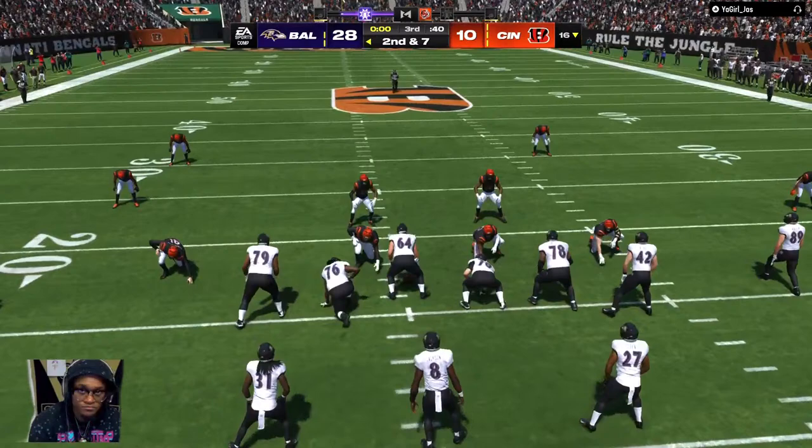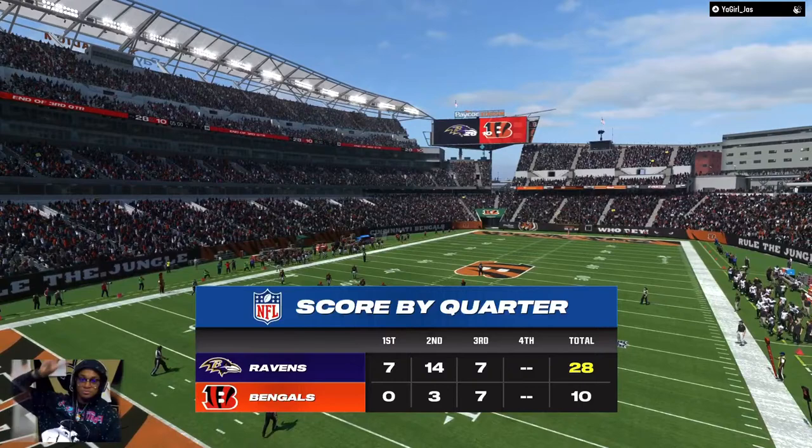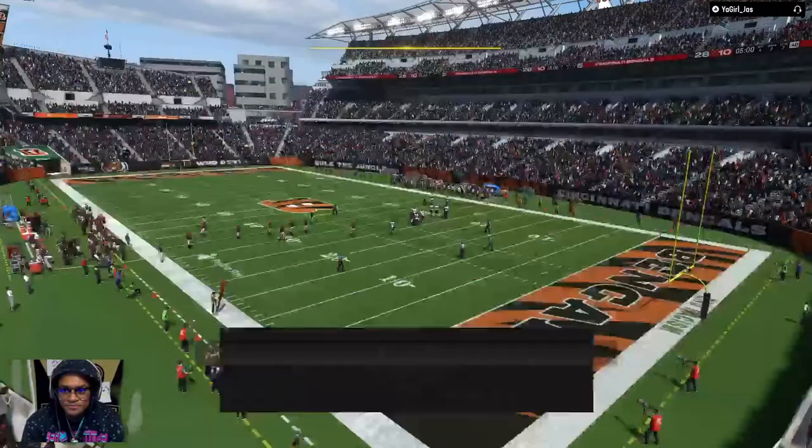Throw them foes up. Throw them foes up. Throw them foes up. Throw them foes up. On this third quarter. You're watching the NFL for my foe. EA Sports.